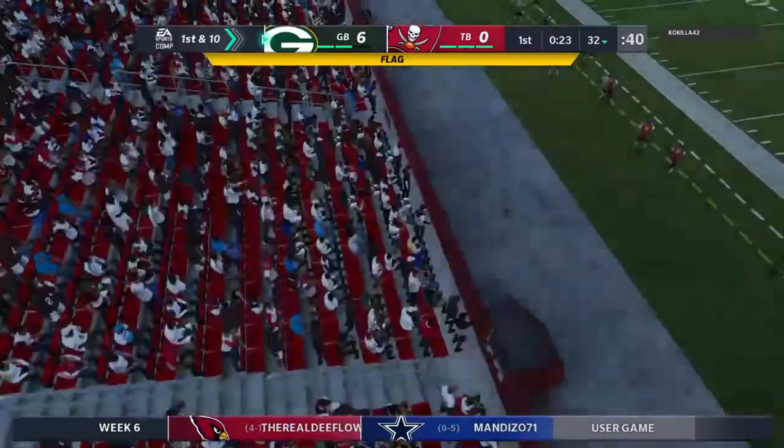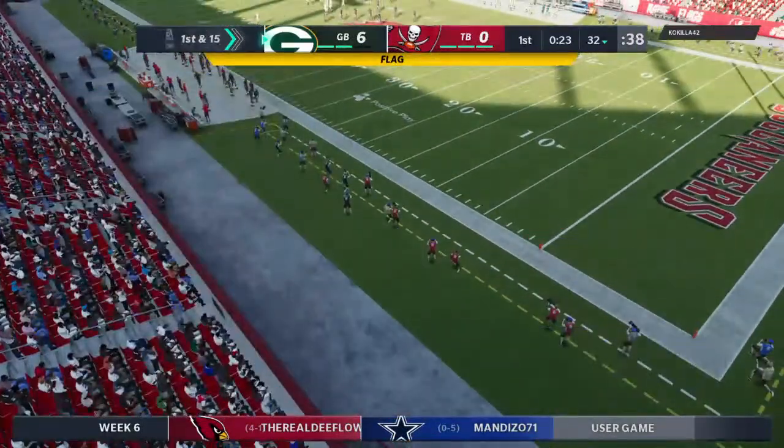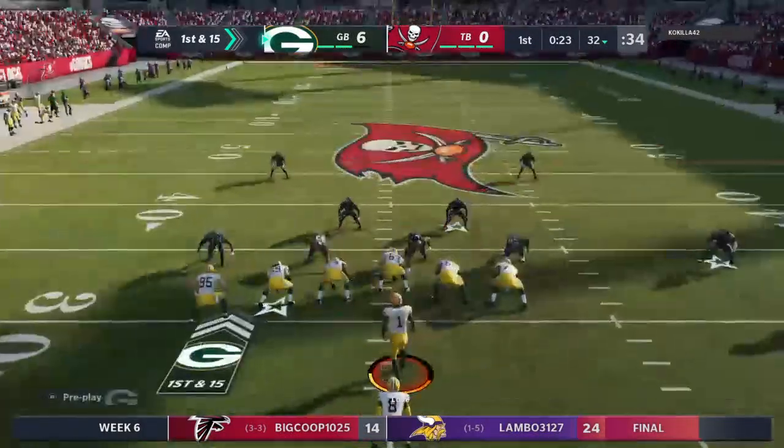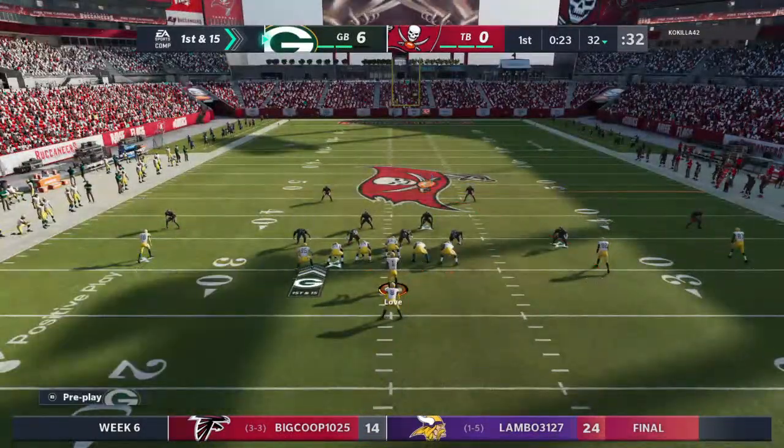Now some movement before the snap, and we'll hear from our referee for the first time this afternoon. That's going to go down as a loss of 5, and it brings up 3rd down.